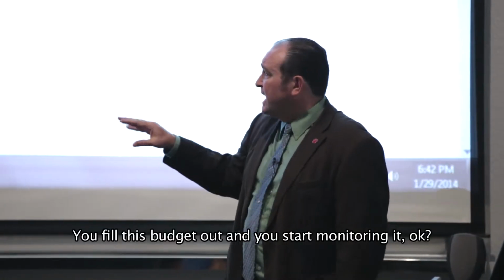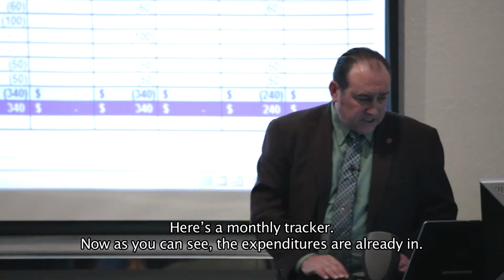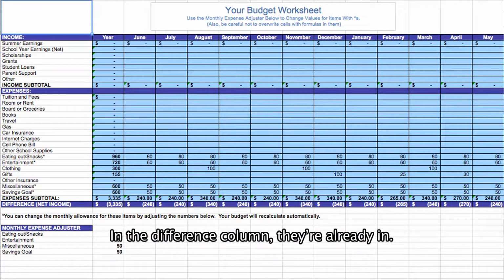So you fill this budget out and you start monitoring it, okay? Here's a monthly tracker. Now, as you can see, the expenditures are already in the difference column. They're already in.